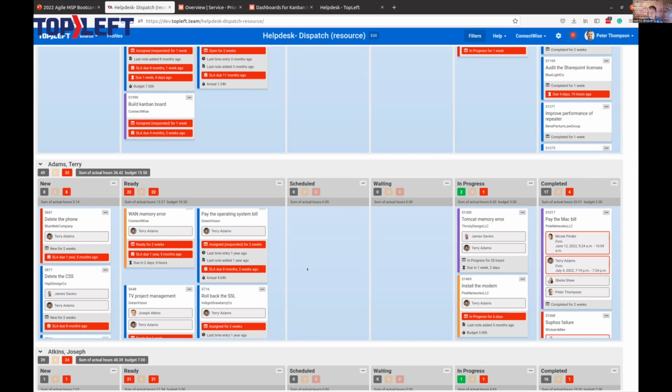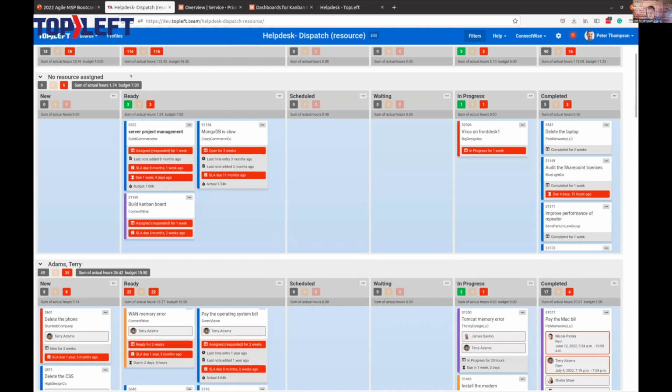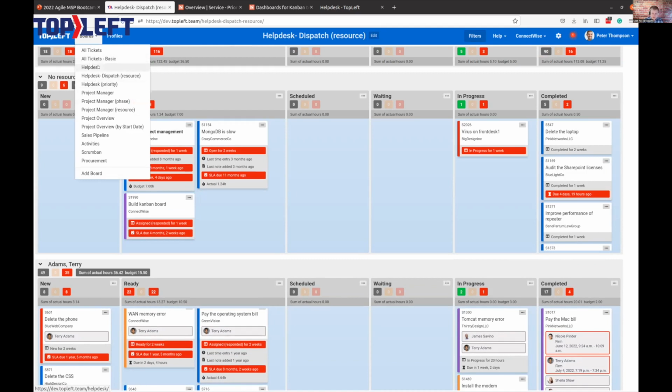Or maybe I know that this work is something that has to go to a senior engineer, so I assign it to one of the senior engineers. Not that that's necessarily what you want to do, right? Todd explained how you can make your SOPs so that junior engineers can do more types of work and things like that. But this is a tool that you can use to think through that sort of thing in a much faster and easier way than if all you have is ConnectWise or Autotask. So that's a good example of how a dispatcher might use TopLeft.